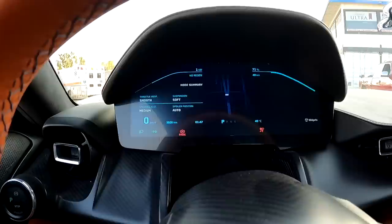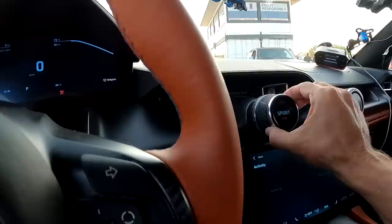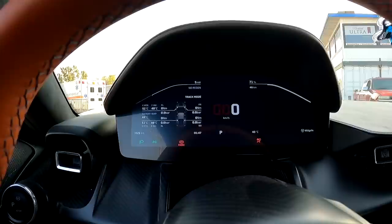So now we're in range mode. This front screen also changes when you switch into cruise. I can actually see navigation up there as well. Then sport mode says suspension, throttle response, steering. And then track goes full out: suspension hard, spoiler auto, steering assist low, and some other settings there.